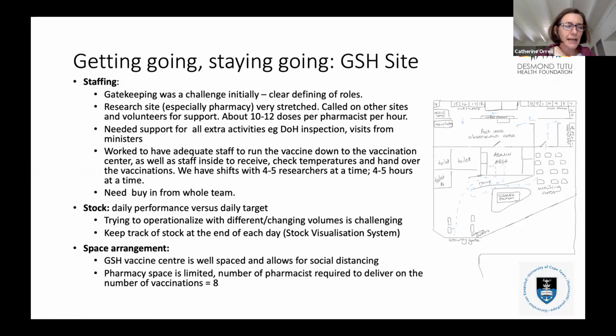So we're a research site. We first heard about this research project as a phase 3B research project on the 7th of February, and we delivered our first doses on the 17th of February. So we all, Groote Schuur and DTHF teams, moved really fast in a really short period of time to get this whole thing together.